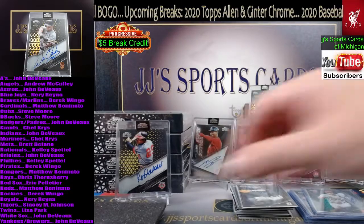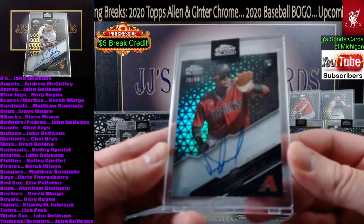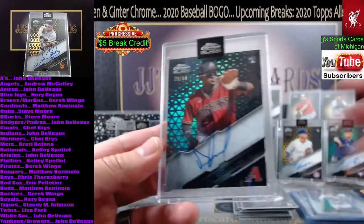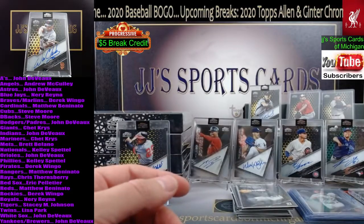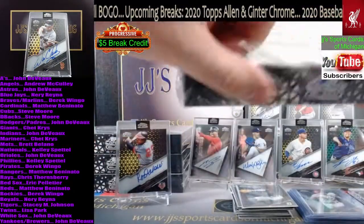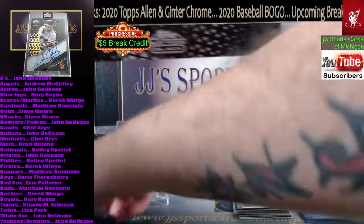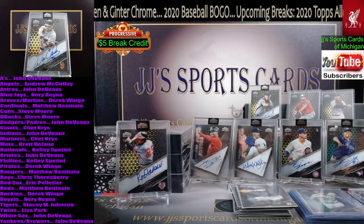All right, and our next ink. Out of 99, going to the D-backs, Domingo. Diamondbacks, Steve Moore. Steve Moore with another ink, 70 of 99. All right, we got to get a couple of these other big teams going here. We need some White Sox. We need some Angels. We need some of those big boy teams to hit. Come on now, Topps.